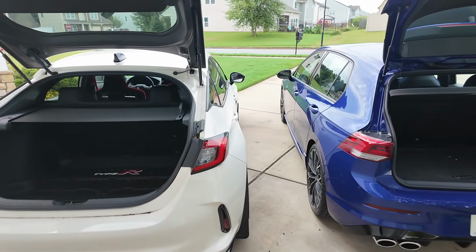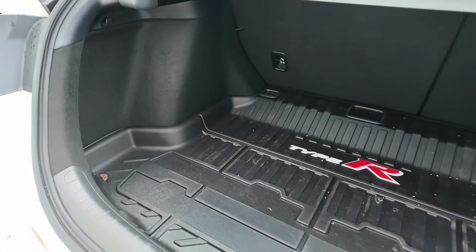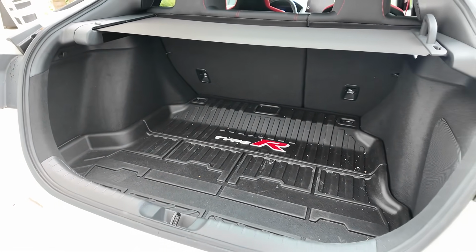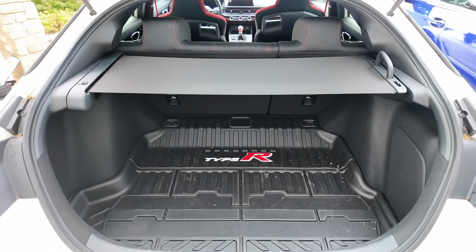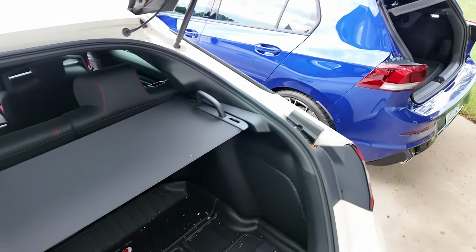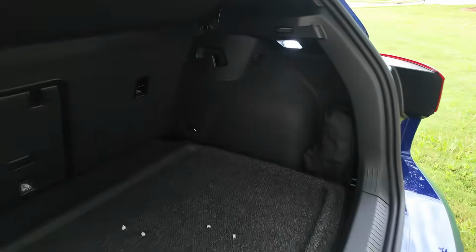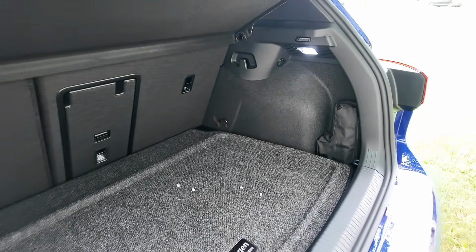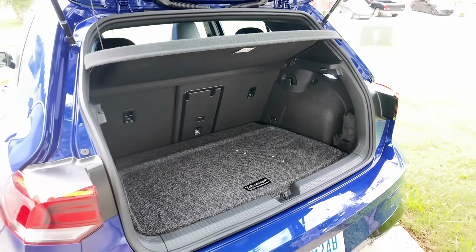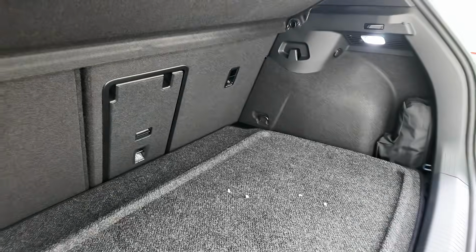Moving on to the cargo volume for the Civic Type-R, this gets over 24 cubic feet of cargo volume with the rear seats in the up position. This is a massive trunk space. You can fit a lot of items, especially with the lift back. You have a nice small privacy cover. For the Volkswagen Golf R, this is a little bit smaller, coming in closer to 20 cubic feet of cargo volume. So definitely noticeably smaller without the lift gate, with just the hatchback itself, but still pretty decent overall.